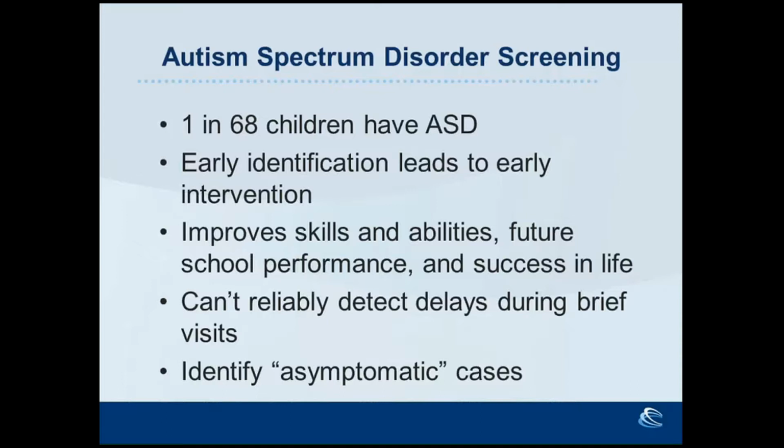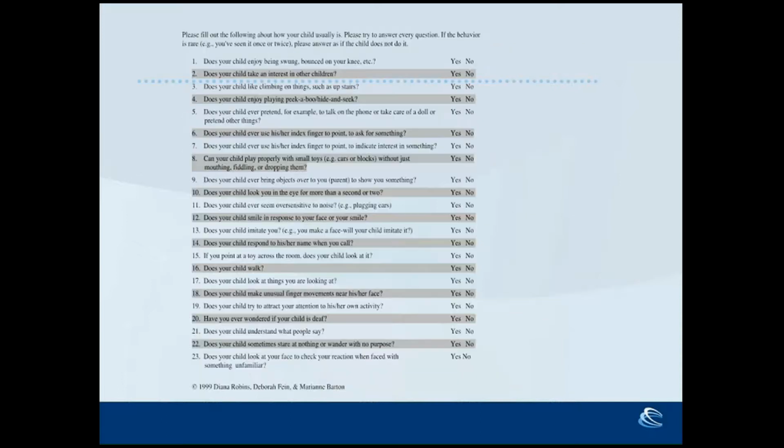Those are your kids who once upon a time maybe were said to have Asperger's. They're on the spectrum. They have autism spectrum disorder. They're just not severely affected. But again, that early identification and early treatment is super important to their future success. This is the M-CHAT. Everybody has seen it before, right? This isn't new to anybody.